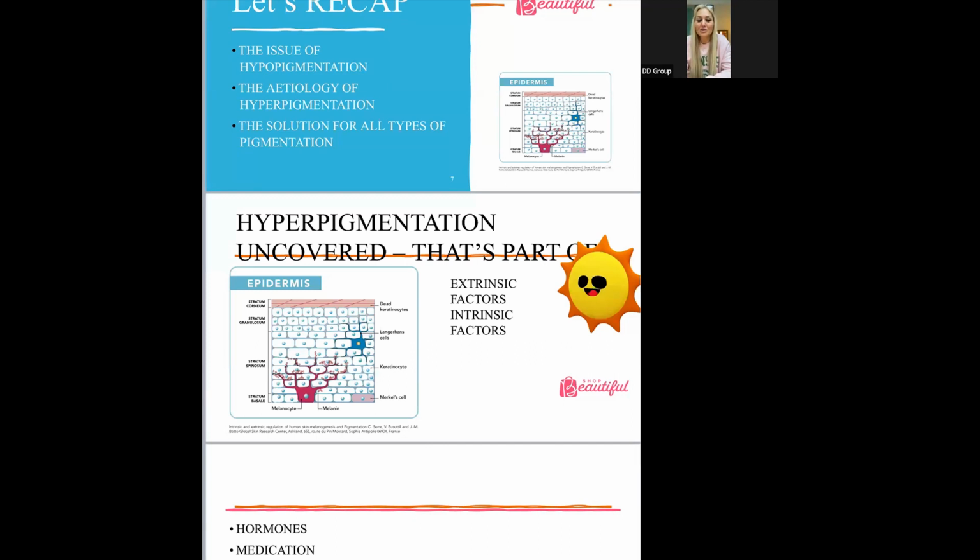So hyperpigmentation uncovered. If somebody is not wearing appropriate SPF and appropriate sun protection and doesn't have a decent skin regimen, my mindset is, what is the point in us even trying to address their skin concerns? They have to put the work in at home. What they're doing twice a day at home makes the optimum difference, okay?